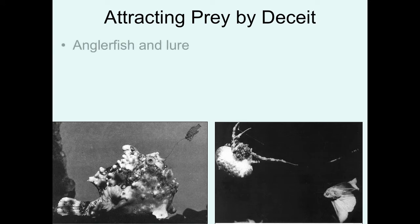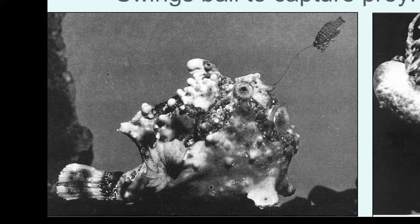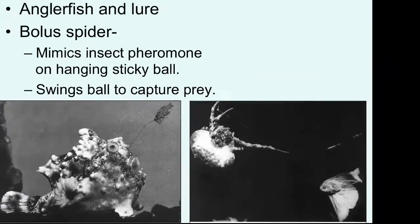So we've talked about how you can find a food item. Well, one of the things that you can do is also attract prey to you by using deceit. We talked about this when we were talking about communication. Basically, be an illegitimate signaler. So we gave the example of the anglerfish and the lure to attract prey to the area. Here's another example of this. The bolas spider hangs and dangles this sticky ball on a web that mimics insect pheromones that they swing back and forth, that attracts insects that get stuck onto the ball, and then they reel it in to eat the prey.